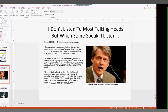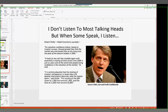So let's talk about some of the talking heads pretty quickly. I don't listen to a lot of them, but there's a couple important ones out there. Robert Shiller, one of the foremost authorities on housing. He authored the Case-Shiller Index. He's basically saying here that he's got indices for overvaluation and confidence in overvaluation. People have never been so worried about valuations right now since just before the 2000 bubble. I mean, really not a good situation. He thinks the S&P is going down to 1,300.